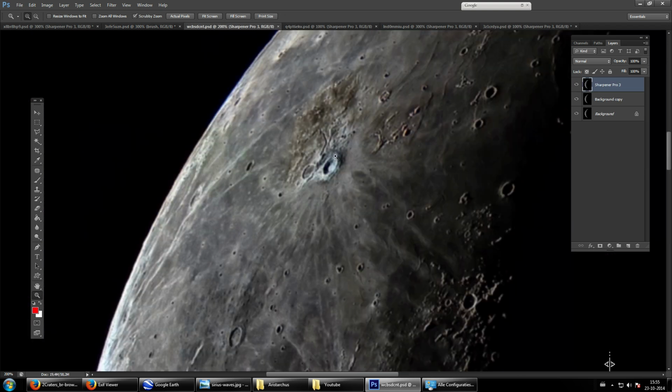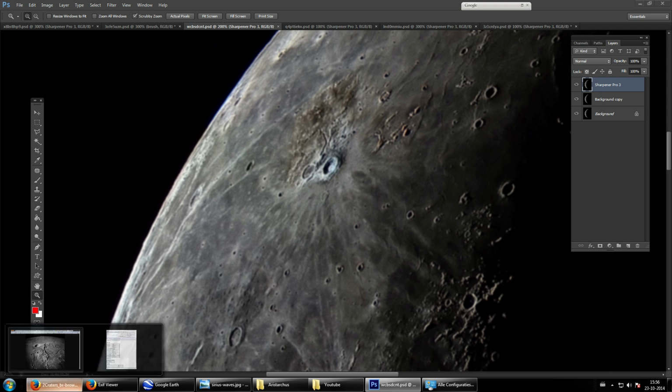Another amateur footage. You can see it's protruding out. I would say it's just a bit higher than any other crater. I mean, it is comparable to this one when you look at the ridges. Now, let's go to Google.